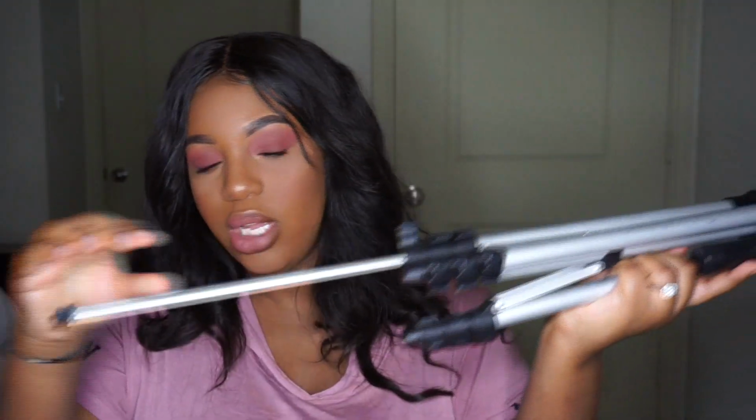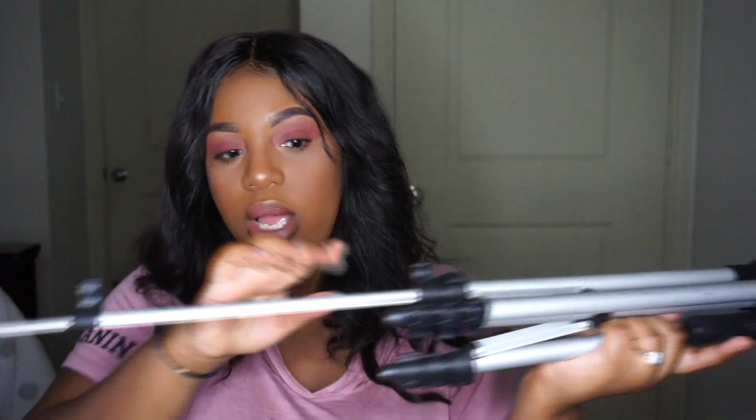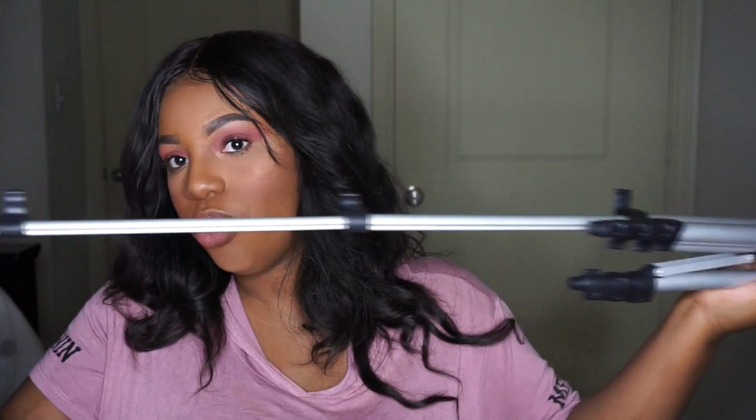I like how long it is. It gets pretty tall, and all three of these legs do open. And by the way, I will leave a link down below for all of these things that I got from Amazon, if I can still find them or something close to it.